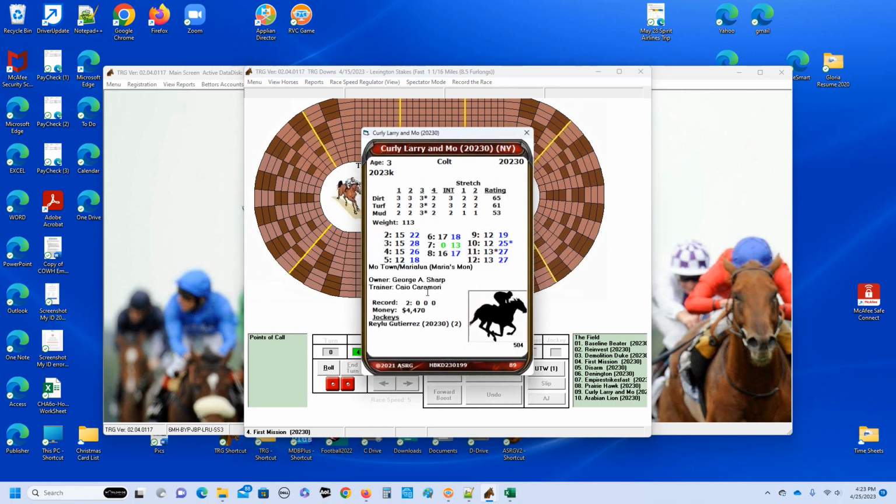Let's take a look at Curly Lariamo's card. Oh boy, no wonder they're last, 65 rating. They're going to have a tough time unless they roll a few sevens. They do have a pretty nice second column if they can just get to it. Didn't do anything in real life. Two races, one whopping $4,000. Alright.